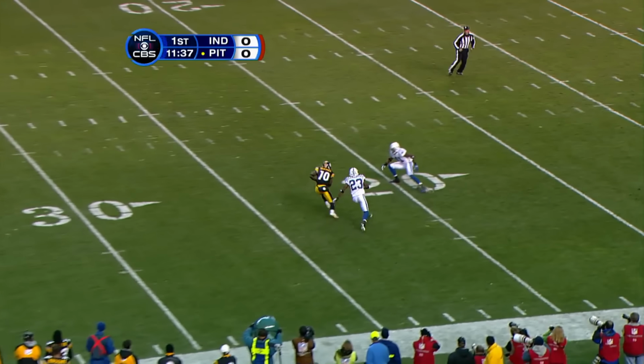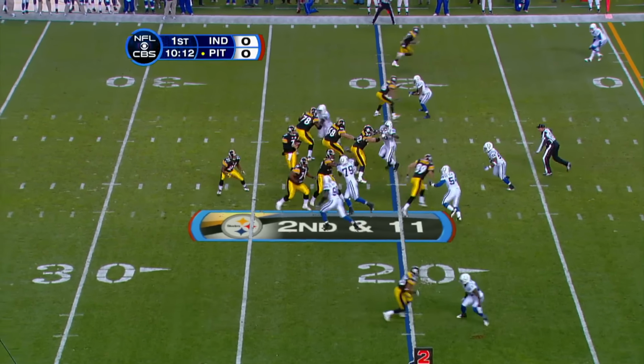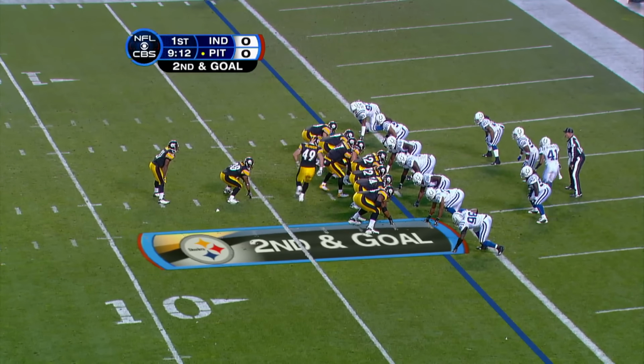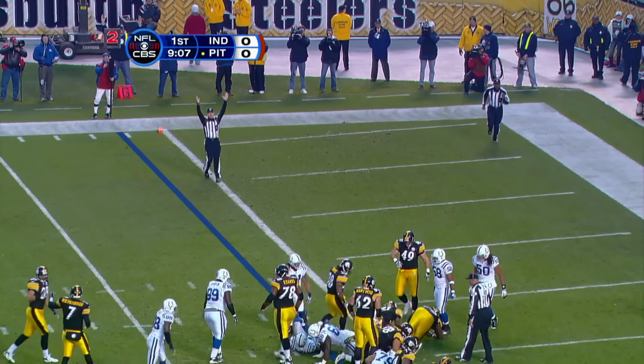Roethlisberger throws, and Holmes is open. He has it at the 20 and slices down to the 19. Jennings in that secondary. 2nd down and 11. Roethlisberger throws inside the 5, and again he connects. Starts on the right side, eligible as a receiver. 2nd down and goal. Moore again, and he dives in for the touchdown.